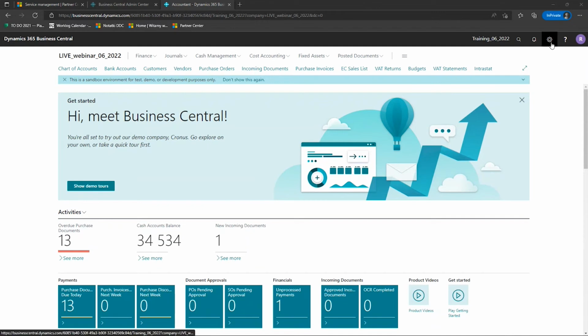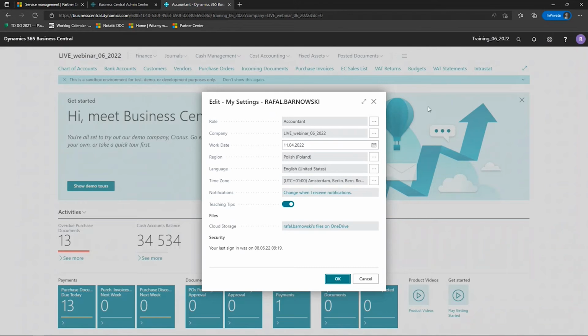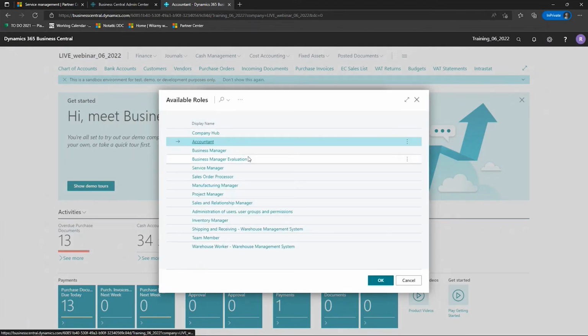We will now switch to Business Manager. I would like to show you how it's done. In my settings, you can select one of more than 10 roles.